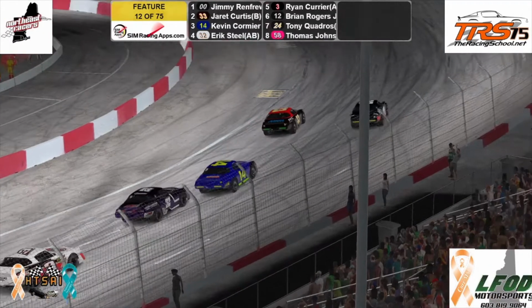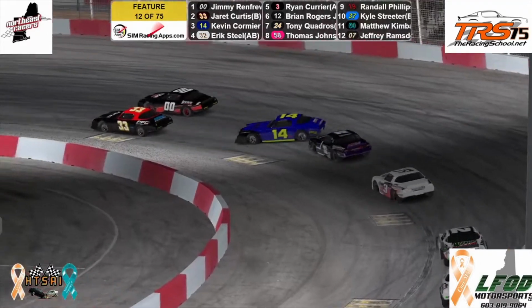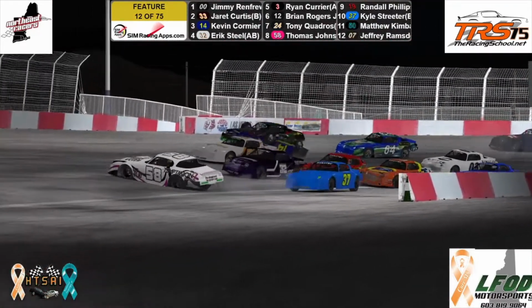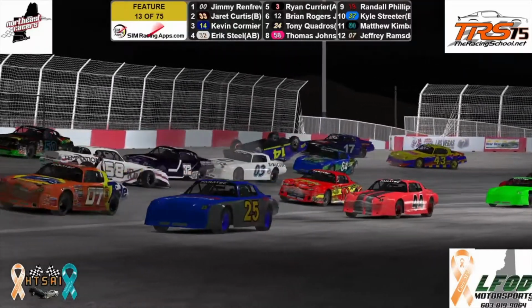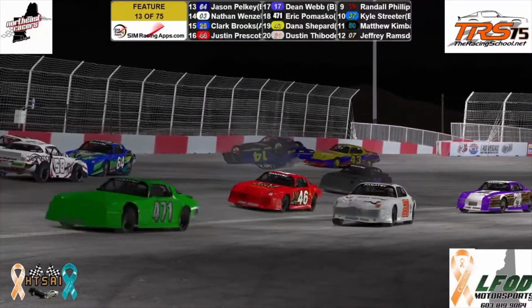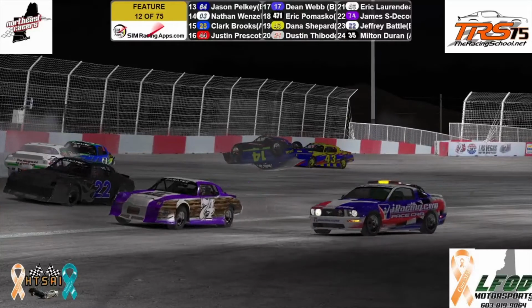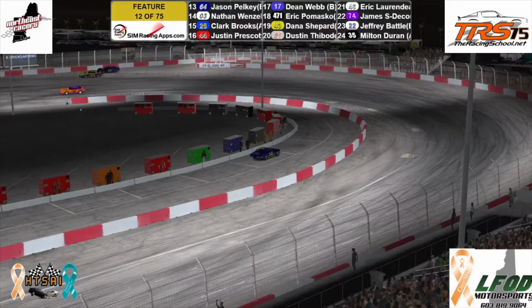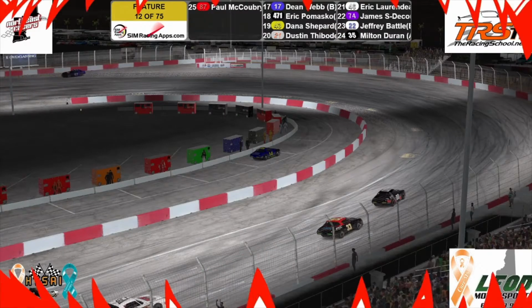All right, it looks like this incident started with the 14 of Kevin Cormier. He had the 32 right on his back bumper. The 32 just taps him, but it's right in front of the entire field. Tony Quadros is involved. The 58 of Tommy Johnson is involved. The 14 ends up upside down. The 43 is involved. A lot of cars get through just barely, but several cars impacted and probably going to have some damage here.